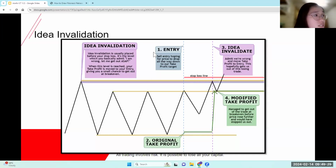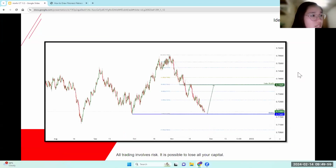So our entry here is hoping for price to drop all the way down to our take profit target, but you can see it didn't, it reversed, hit it straight towards our stop loss. Okay, so at this level, in line with the swing high, or the level that we call the idea invalidation level, then we will move our take profit to our entry and get out at break even. Okay, here's another example.